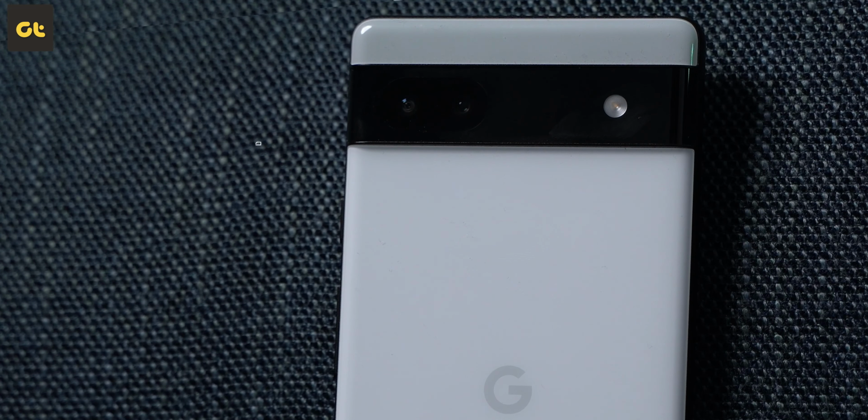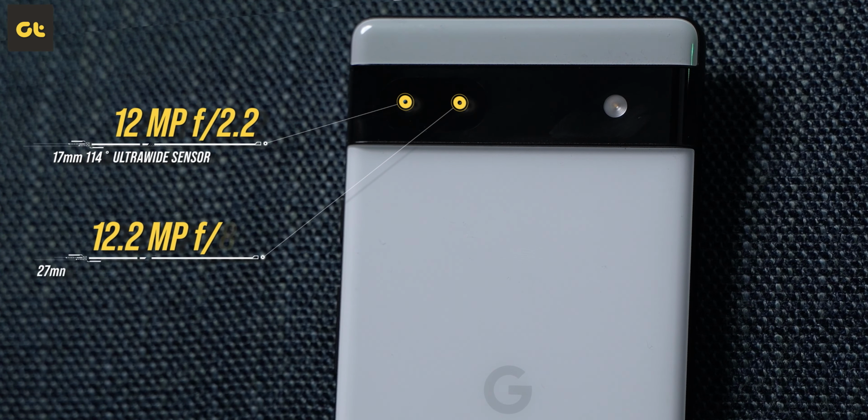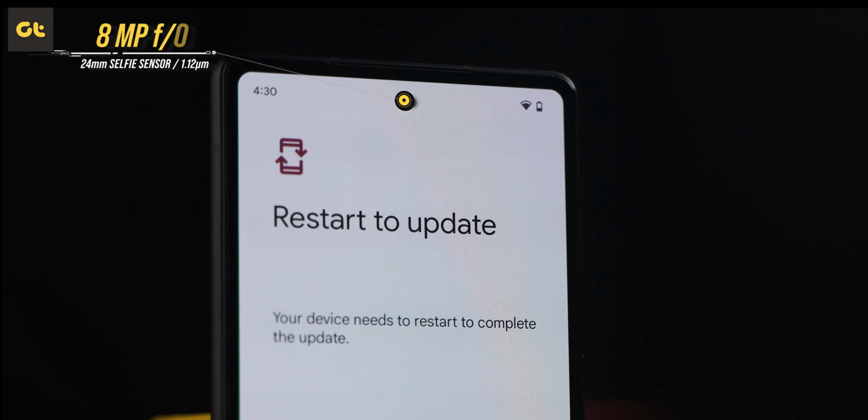And there are some interesting results about the camera lens flare. But anyway, let's see how the camera fares up against the Pixel 6a. The Pixel 6a comes with a 12.2 MP OIS primary sensor coupled with a 12MP ultrawide sensor, and up front you have the 8MP selfie sensor.